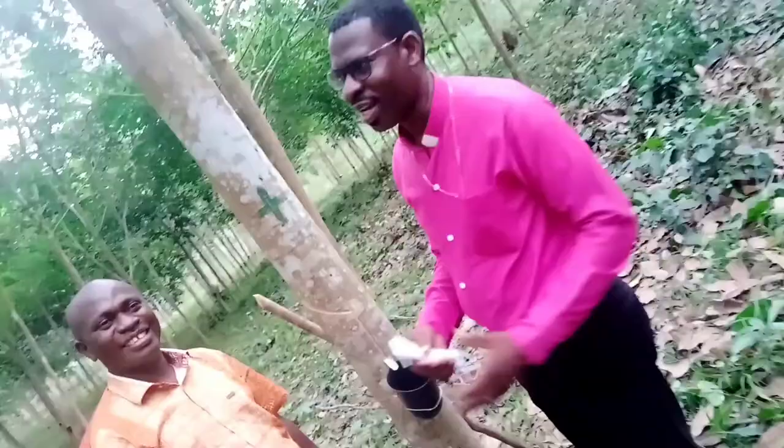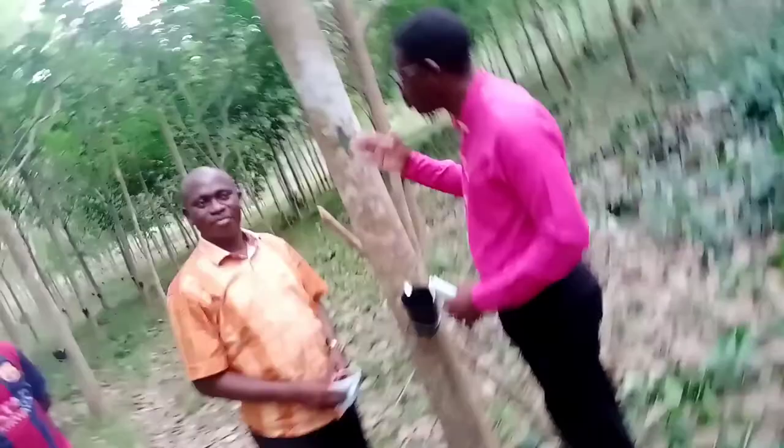Guys, I was privileged to enter somebody's farm, and it's a rubber plantation, and it's amazing. So all this behind me are rubber plants. I'll show you something. So blessing that we have had to experience. This is a rubber plantation, and we are seeing the new tree that is being processed.